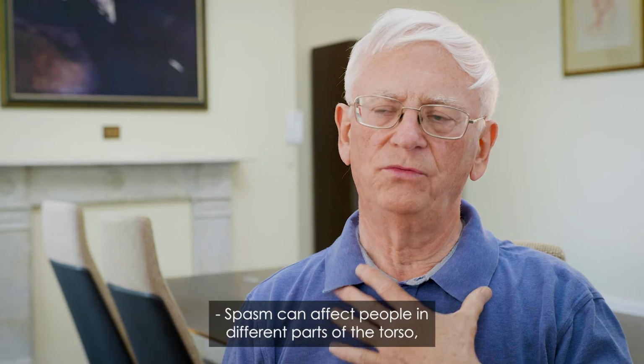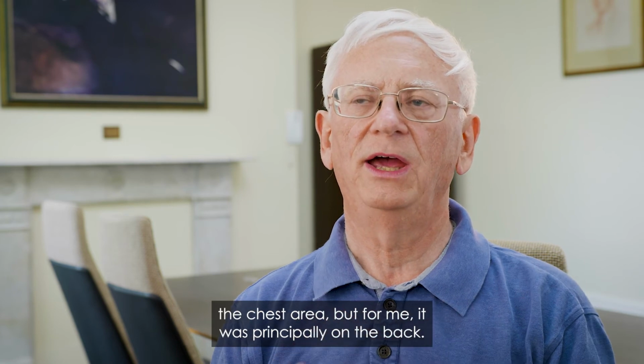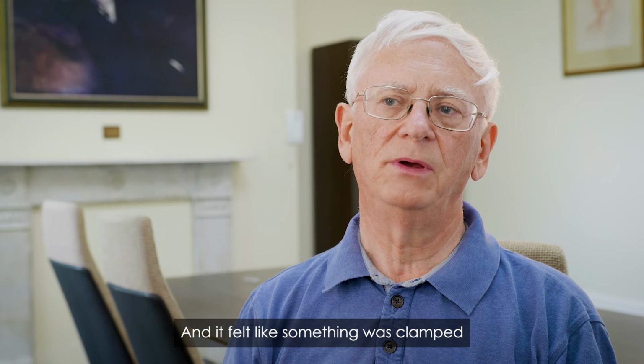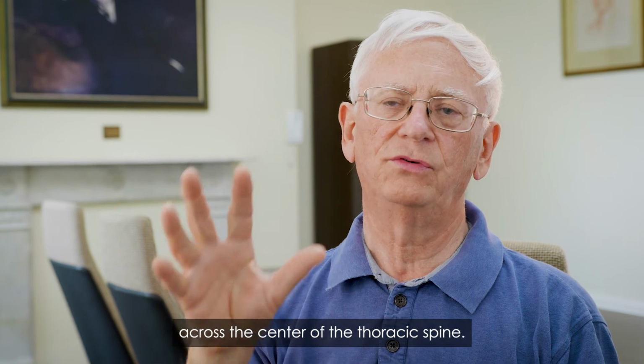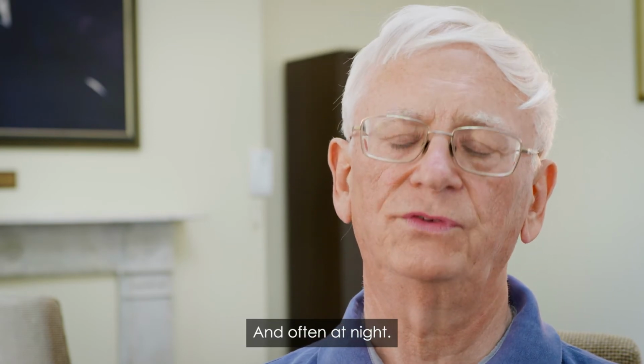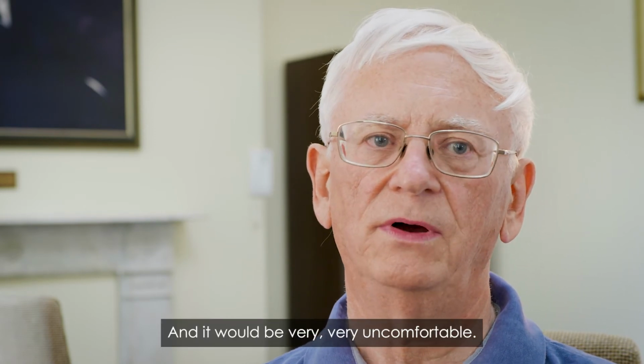Spasms can affect people in different parts of the torso, the chest area, but for me it was principally on the back. And it felt like something was clamped across the centre of the thoracic spine, and it would last for hours. And often at night, and it would be very, very uncomfortable.